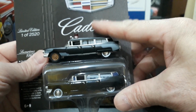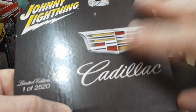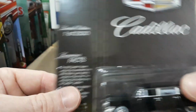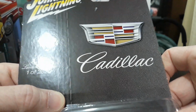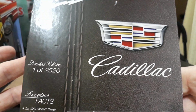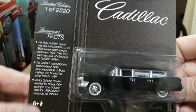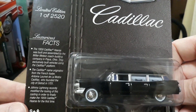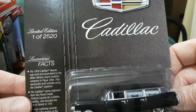But anyways, the package of this one is really amazing, because usually Johnny Lightning has all the Johnny Lightning stuff all over it, and colors and facts and things. And this is similar, but what I really like is the big Cadillac emblem, the Cadillac lettering, and the background of the package is made to look like hand-stitched leather. I guess to represent maybe the roof or the interior, not sure, but this one doesn't have the vinyl top the way it looks. And then here it gives you some facts about the Hearse and so on, and some history about the Cadillac too. And it's limited to one of 2,500.